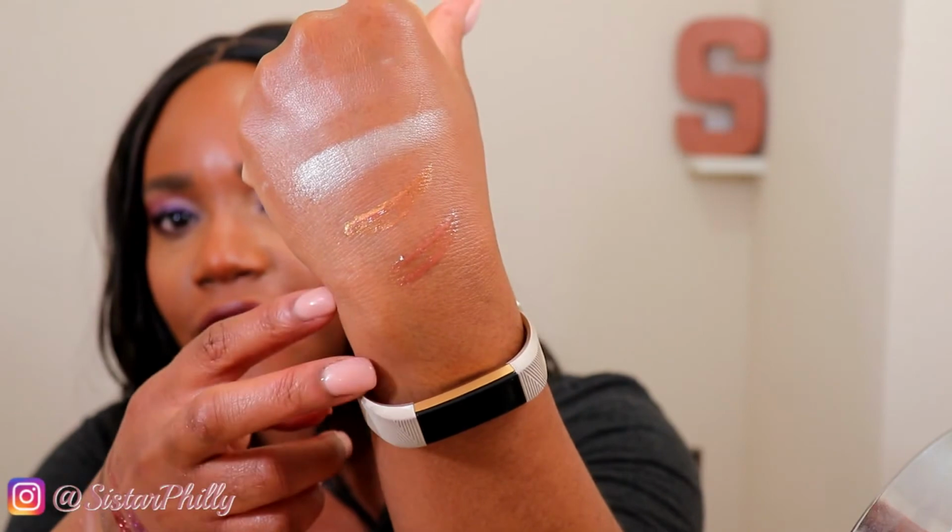The swatches, I feel like they look very different, but on the lips, when you blend them out, they both end up looking like a really nice, almost sheer bronzy gloss. So I am going to be taking both of these glosses with me.